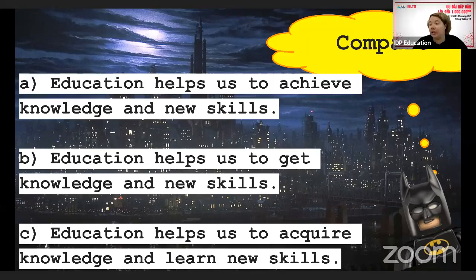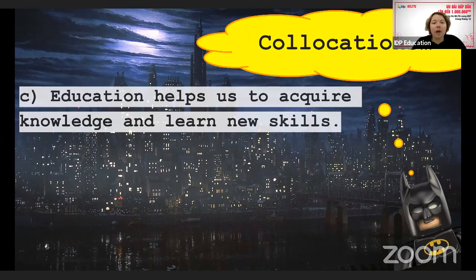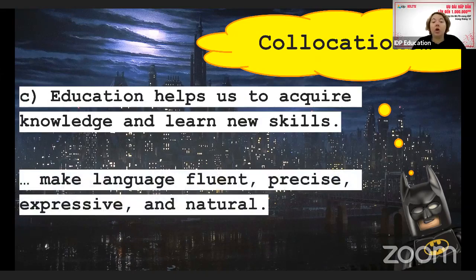The proper collocation is to acquire knowledge and to learn new skills. Very good. So, education helps us to acquire knowledge. Collocations make language fluent, precise. Precise, it means when we can understand everything very quickly. Expressive and natural. So, get yourself some good collocations. They are important. Without collocations, it's a bit boring.